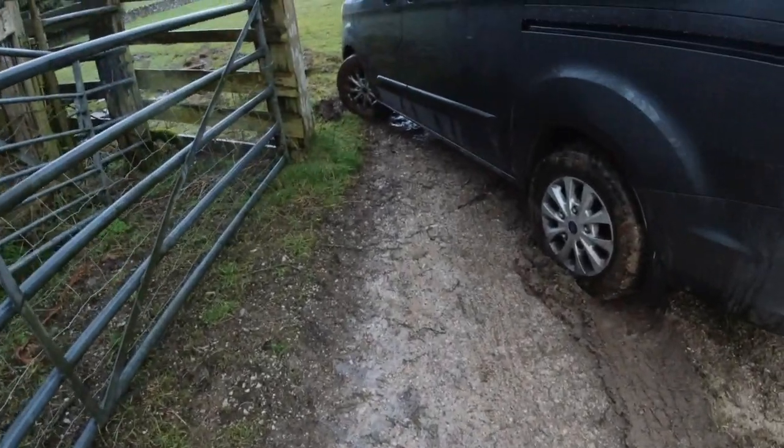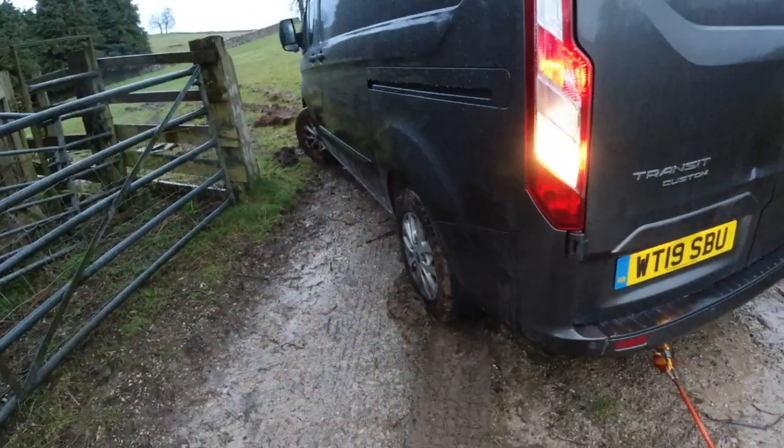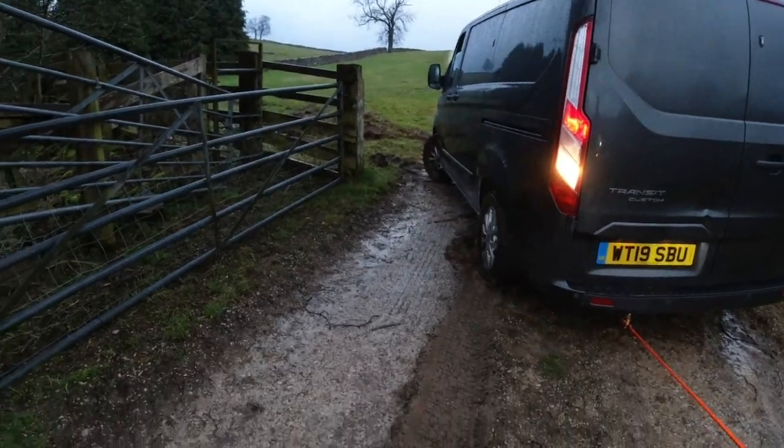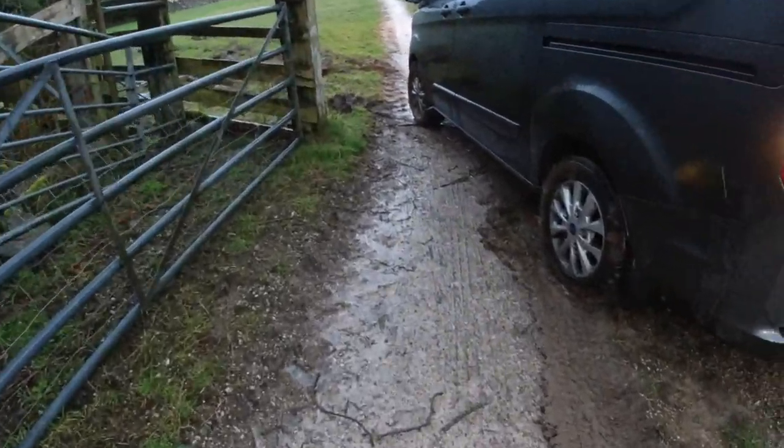Okay, just see if it'll reverse a little bit, left hand down. Keep coming, that'll do ya. I'll just take the winch off and you can reverse yourself out.